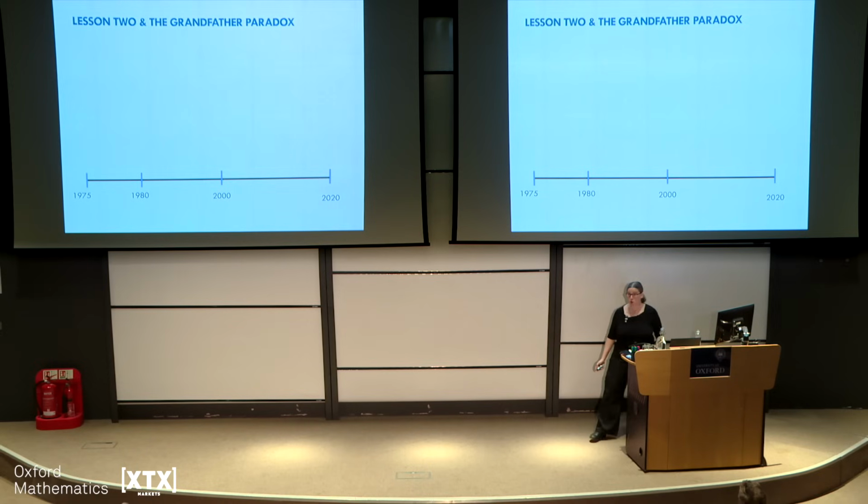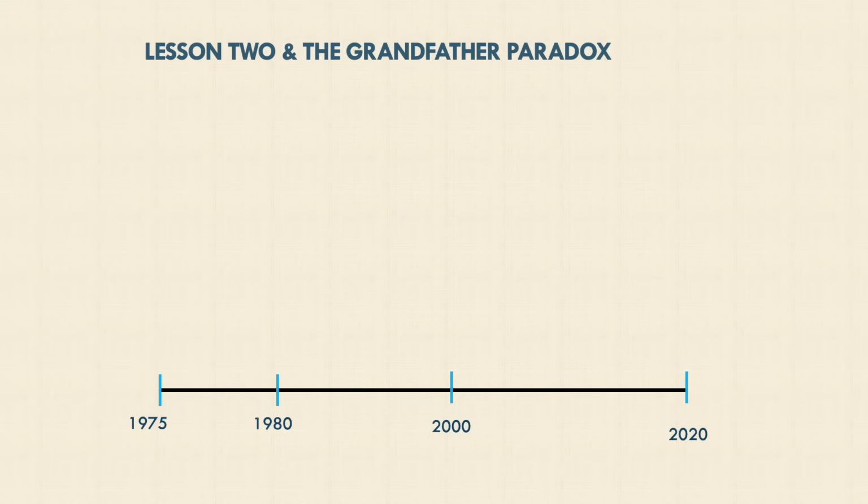In this case too, it turns out this lesson, namely that there are many different ways for the clowns to fail, turns out really important for another very interesting philosophical puzzle, this time concerning time travel. So this is called the grandfather paradox, and it goes like this.